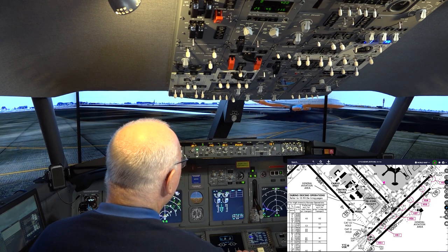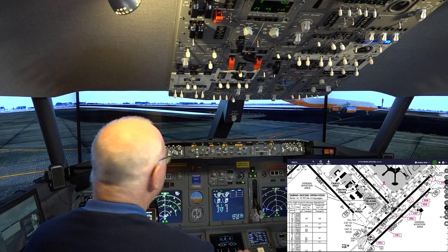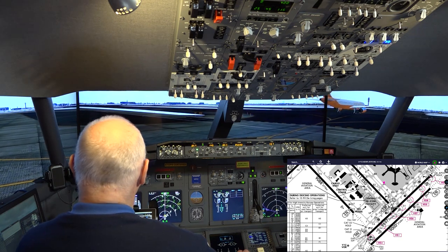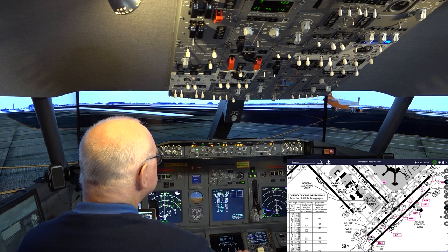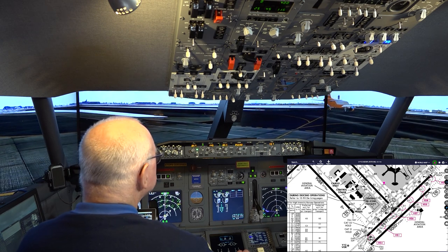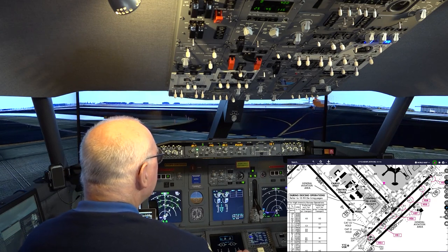Toronto ground, Orbit 1508 with the car ready to taxi IFR. Orbit 1508, taxi to and hold short of runway 5 via taxiway Foxtrot, Alpha, Foxtrot, Hotel. Contact tower 118.35 when ready. Taxi to and hold short runway 5 via taxiway Foxtrot, Alpha, Foxtrot, Hotel, Orbit 1508.